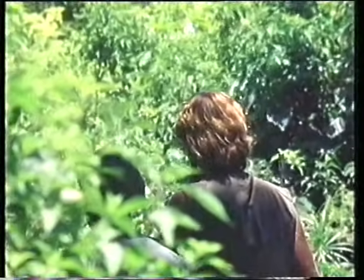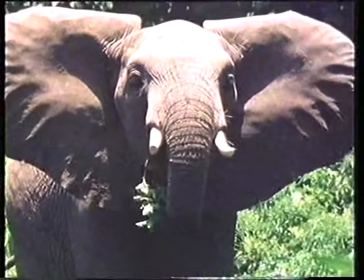Often in the dense forest, they walked into elephants other than the radio bull they were tracking.